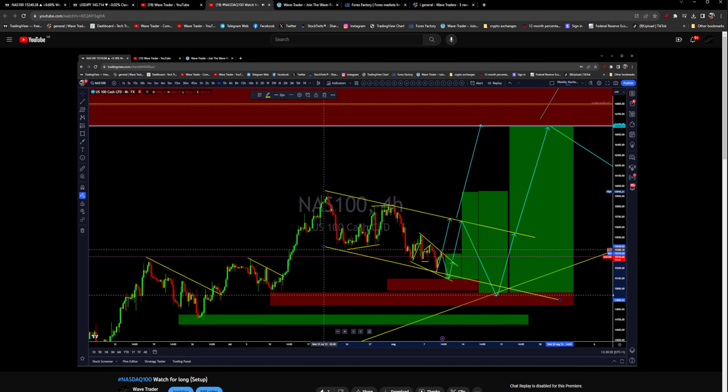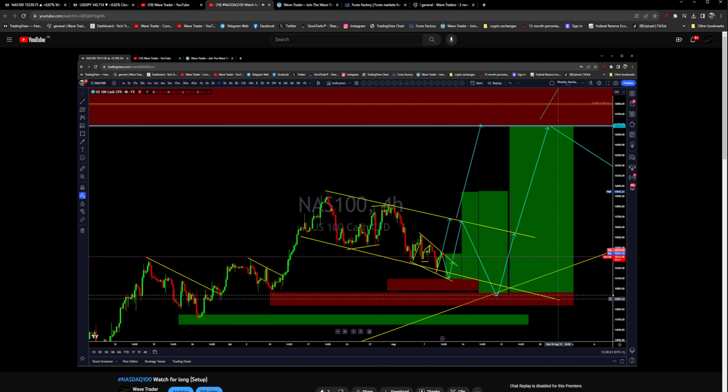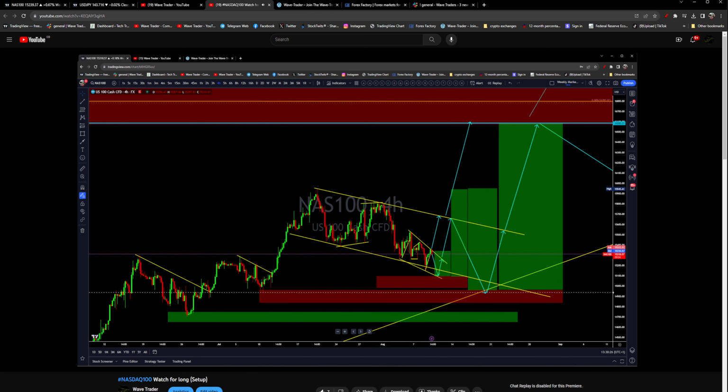So our formation is turning something like that. We have a slightly bigger flag formation, the ABC formation, like this. Maybe another leg lower and then breakout, or we may see the next leg continue to keep pushing higher from current price.